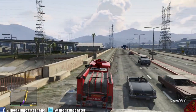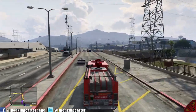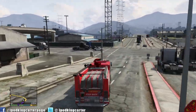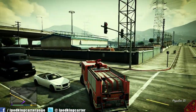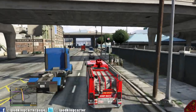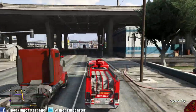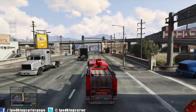Excuse me. Uh-oh, I need to get back over in the other lane. Shouldn't be driving like this. I'm in a fire truck, for goodness sake. What is wrong with me? Oh god, oh god, oh god. Okay, I'm Gucci. Oh, switching lanes. Cut back. Come on, man, my driving skills is crazy.